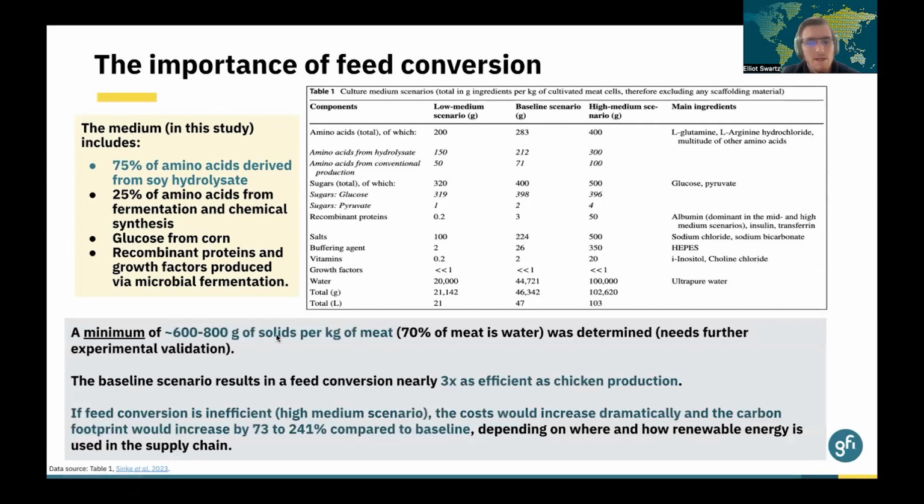What we can conclude, based on the data that we received, is that around 600 to 800 grams of solids, so that means amino acids, sugars, and salts, would be needed to produce 1 kilogram of cultivated meat, assuming that about 70% of meat was water. But importantly, this is based on a model, and this will need further experimental validation. Now, what's useful here is that it can serve as a benchmark for the industry, because the baseline media scenario results in a feed conversion that's nearly 3 times as efficient as chicken production. And so if you're able to drastically improve the efficiency of meat production, then you're probably looking good in the long term with respect to comparisons on cost and environmental impact.